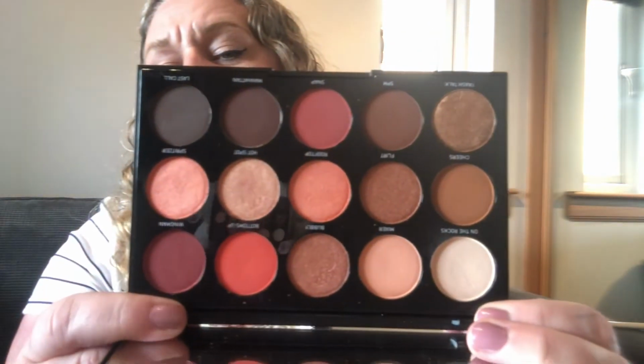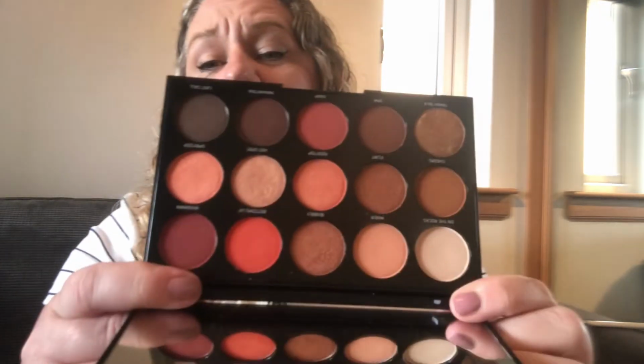The next one is a Morphe. I think it's the only Morphe palette I own, and it's 15H, which is Happy Hour. And again, it's those kind of reddy, kind of orangey colours. There's enough brown in it for me to use it, but I think I might pass it on. I haven't actually used the palette. I think I've maybe used one of the colours once or twice just to try it, but I might pass that on actually.